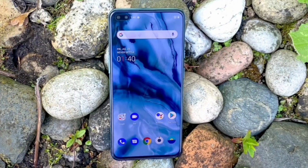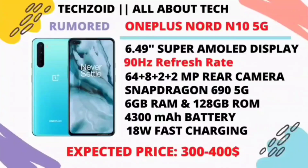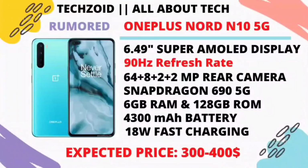So our next topic is the display section. In the display section we will get a 6.49 inch Super AMOLED display with a 90Hz refresh rate, which is impressive, and OnePlus has claimed that it does not want to sell any of its phones with less than a 90Hz refresh rate, which is fantastic news for customers. So OnePlus Nord N10 5G will come with a 6.49 inch FHD Plus AMOLED panel with a 90Hz display. So it is so exciting.